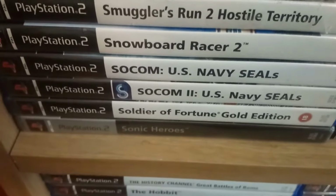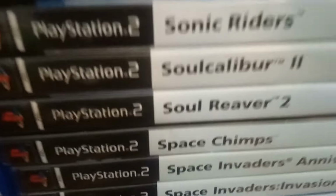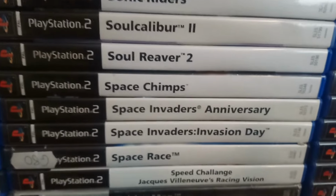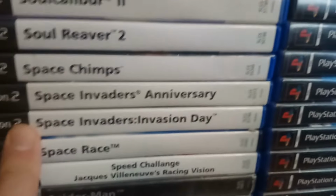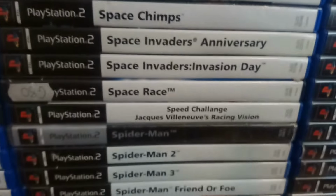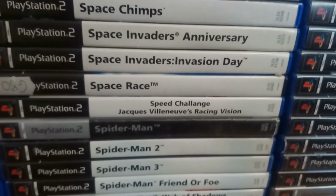A couple of Sonic games. We start with Sonic Heroes down the bottom, then we got Sonic Mega Collection Plus, Riders. Soul Reaver, yeah, there we go. Space Invaders Invasion Day, which I suggest you get. It's not a great game, but it's a superbly cheesy opening to that game. Really does make me laugh every single time I see it.